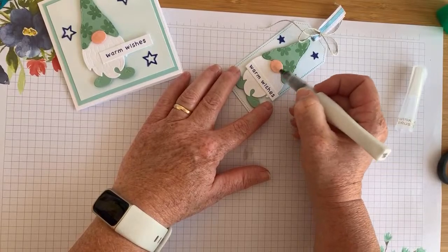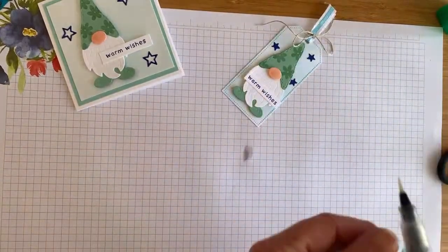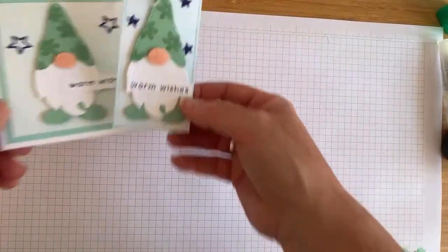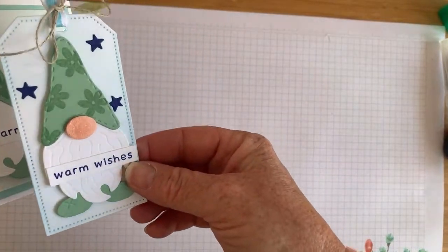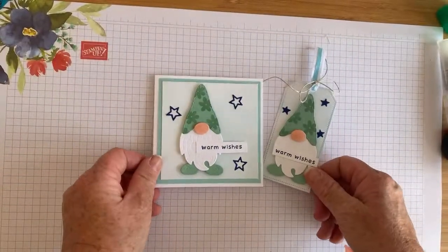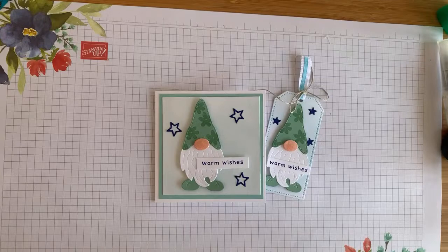And I got rather a lot. I over-primed it, but there you go. It'll dry. It's great for tiny little accents. It really is. You got a glittery nose. A gnome. So there we go. That's dried already. Warm wishes. We've got a little matching card and gift tag.